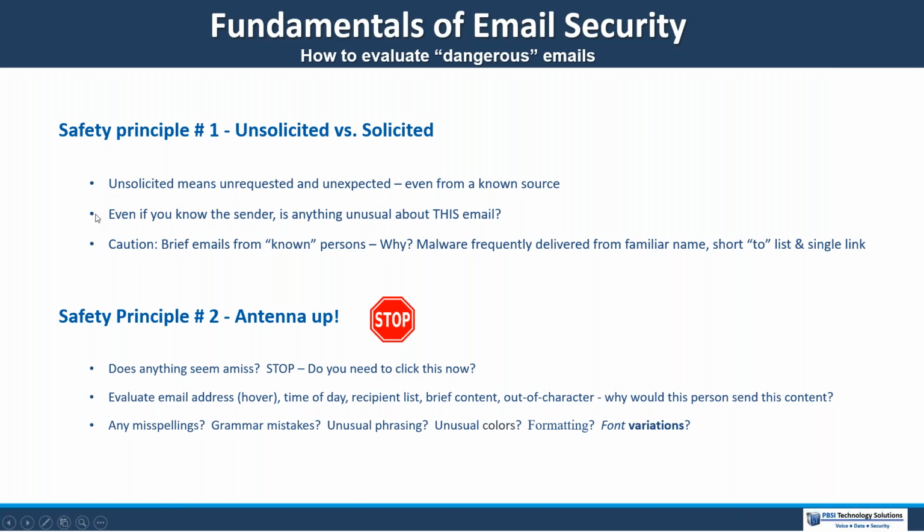So even if you know the sender, is there anything unusual about this email? That's the first litmus test. And then the basic thing, antenna up all the time. Does anything seem amiss? Hover over the email address. Now we've learned how to identify what components of an address mean something. Look at time of day, recipient list, brief content, out of character. If you get a text or an email from somebody and it just has a link and says thought you'd be interested, you pretty much know that that person's email has been hacked, and it's not really from them. The spellings, grammar mistakes, phrasing, colors, formatting, font variations, these are things that can give us clues that an email might be amiss.